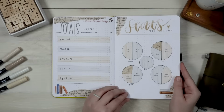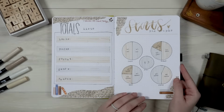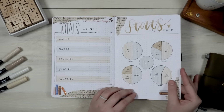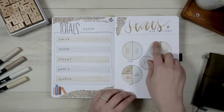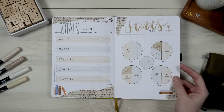The next way to track your statistics would be pie graphs, which I've got an example of over here. I get most of my pie charts from Storygraph if you need a place to get some of that information. And then you can just calculate your percentages and put them in a pie graph.